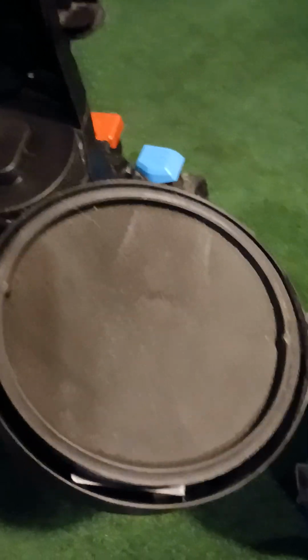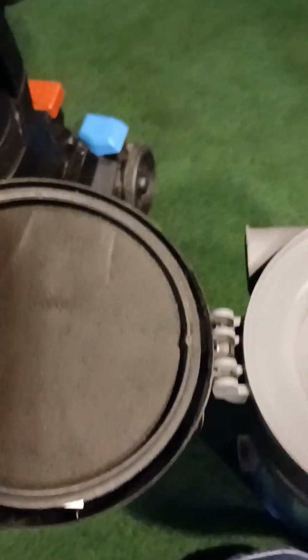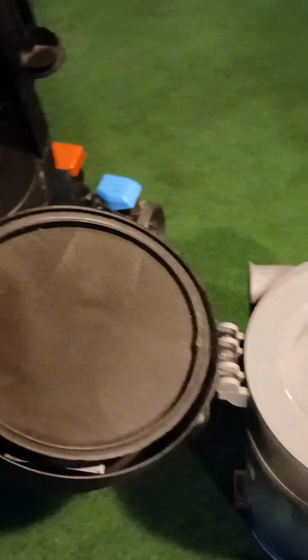Now, let me tell you what. An unclean filter will affect pickup performance. I repeat, an unclean filter will affect pickup performance. So please don't let that be your vacuum.